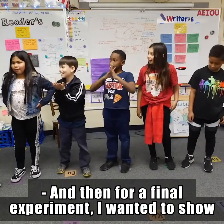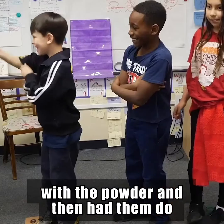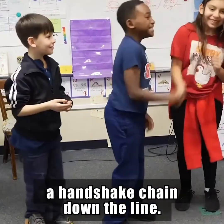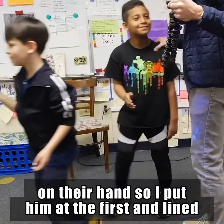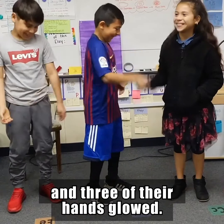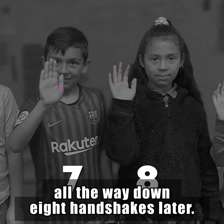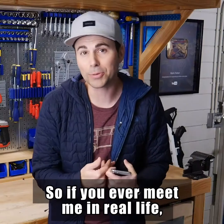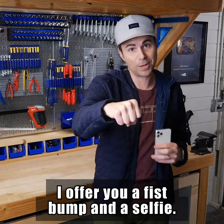And then for a final experiment, I wanted to show how dumb handshaking is, so I infected the first kid with the powder and then had them do a handshake chain down the line. The 5th person here still had significant traces on their hand, so I put him at the first and lined 4 more kids up after him, and 3 of their hands glowed. So we got trace germs from the original person all the way down 8 handshakes later. So if you ever meet me in real life, please don't be offended if in lieu of a handshake, I offer you a fist bump and a selfie.